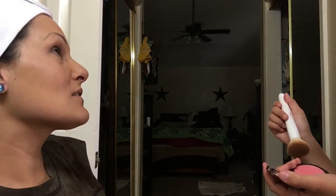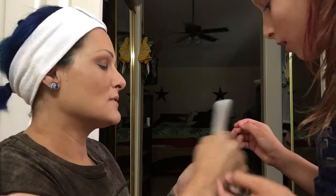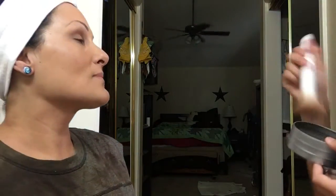Okay. I'm going to use it with the same brush right here. I have a color switch if you want to use that. Okay. You just get your brush. Like, okay. That, and you can switch the color. My mom has the color brush. Color switch. So you just, you know, go like that.